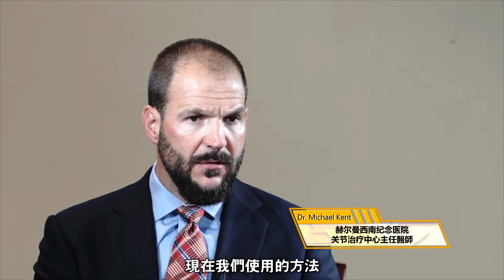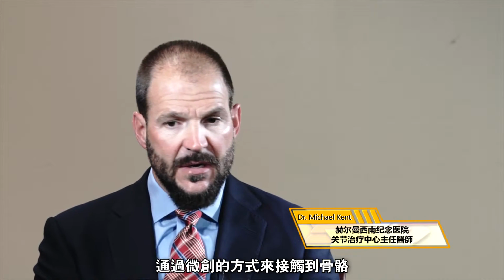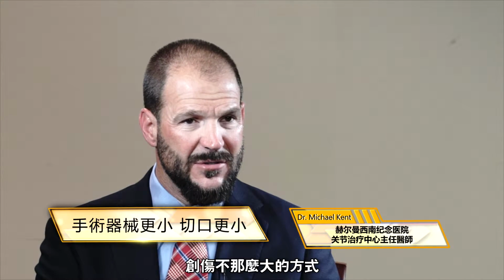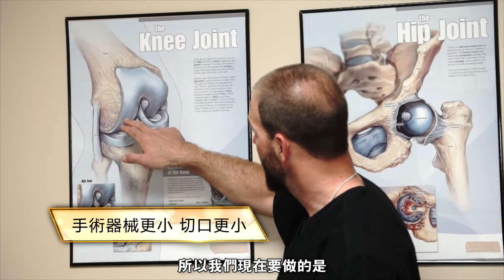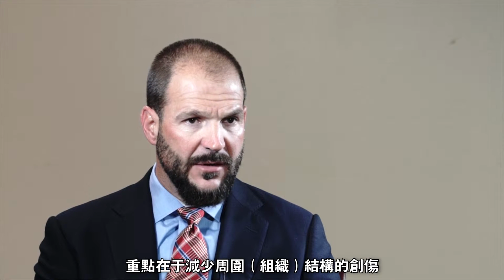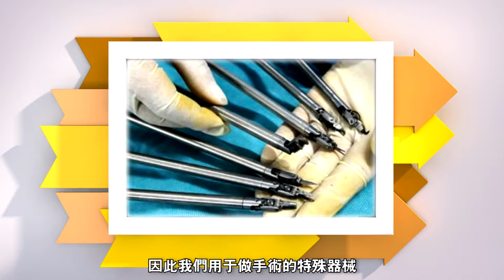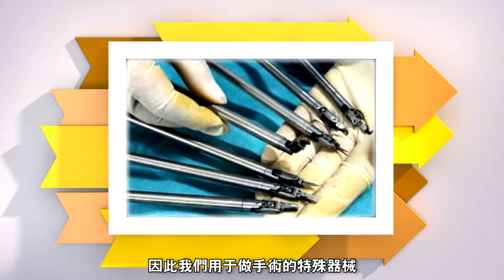Now the approaches that we use to get down to the bone are through smaller incisions, through a less invasive approach. And so what we're trying to do is create less disruption in the tissues that surround the joint. The point is not necessarily a smaller incision. The point is less damage to surrounding structures. And so what has happened over time is that the instruments that we use to do the procedure have been made smaller. And so the things that we were used to do with certain instruments, because those instruments now are smaller, we're able to do through smaller incisions.